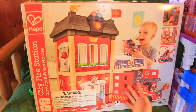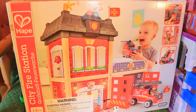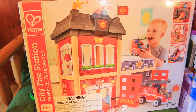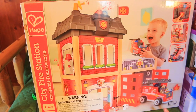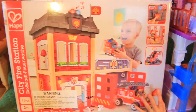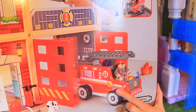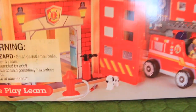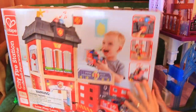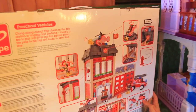Last but not least, here is the city fire station. This is made out of wood and plastic. It is similar to the Emergency Services HQ. Only this one does not include train tracks, but it does have a helicopter and a fire truck and even a cute little Dalmatian dog. It does light up and play music too. My kids are super excited to play with this.